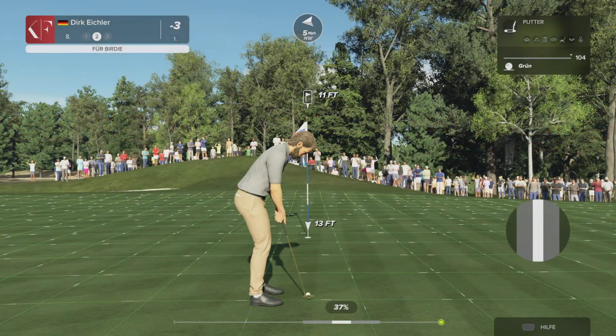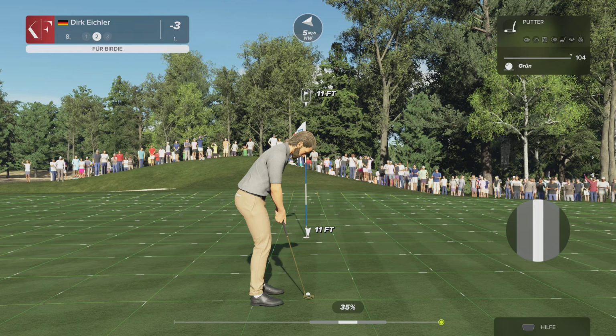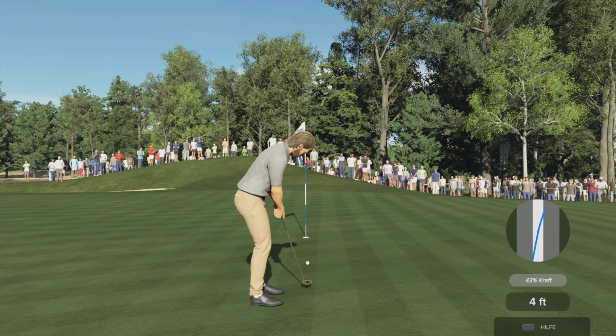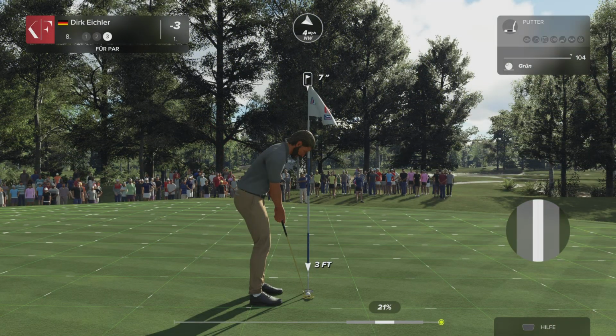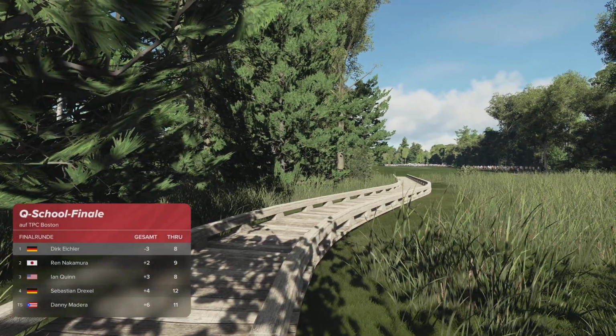That was special. Birdie at the last. This for another. This really looks good. That was a gallant attempt. Par putt coming up here. Leading by 5 shots after that.